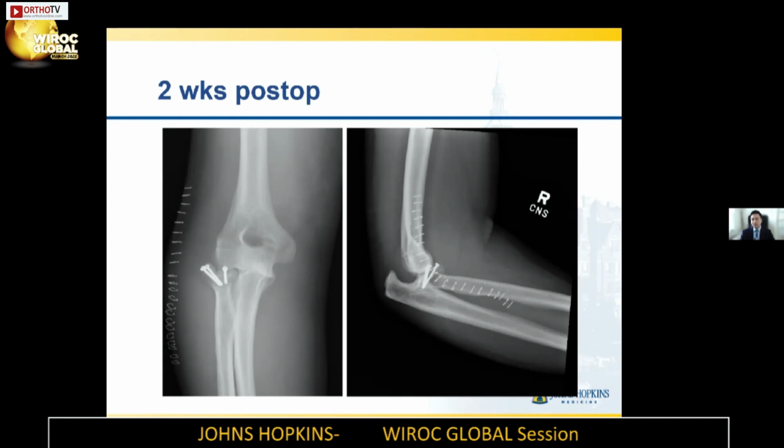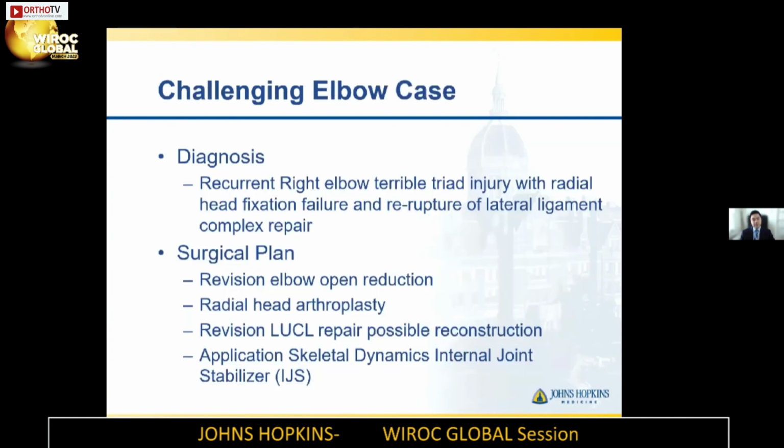It's interesting, when he came into my office, the posterior slab splint was broken, and he claims that he was just trying to push off his bed to get out of bed to go to the restroom at night and felt a crack. It's unclear exactly what happened, but given this at 2 weeks post-op, the decision was then made that he had a recurrent right elbow terrible triad injury with radial head fixation failure and likely re-rupture of the lateral ligament complex repair and significant gross instability of the elbow joint.